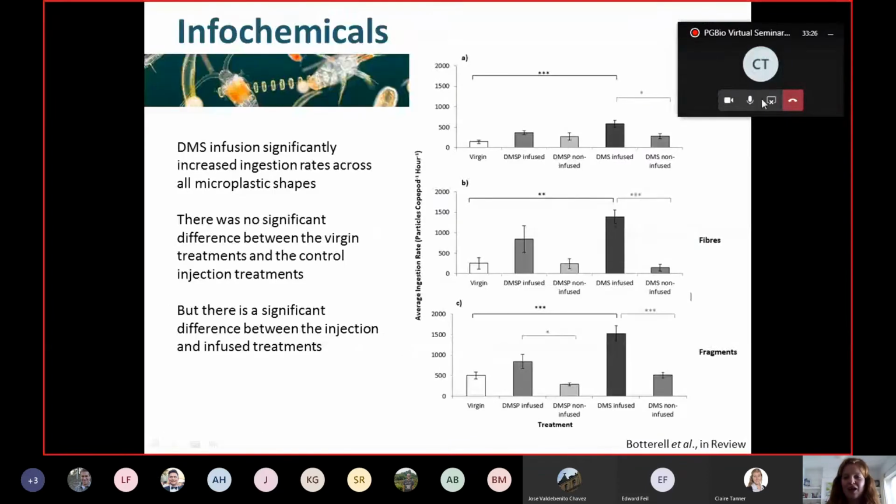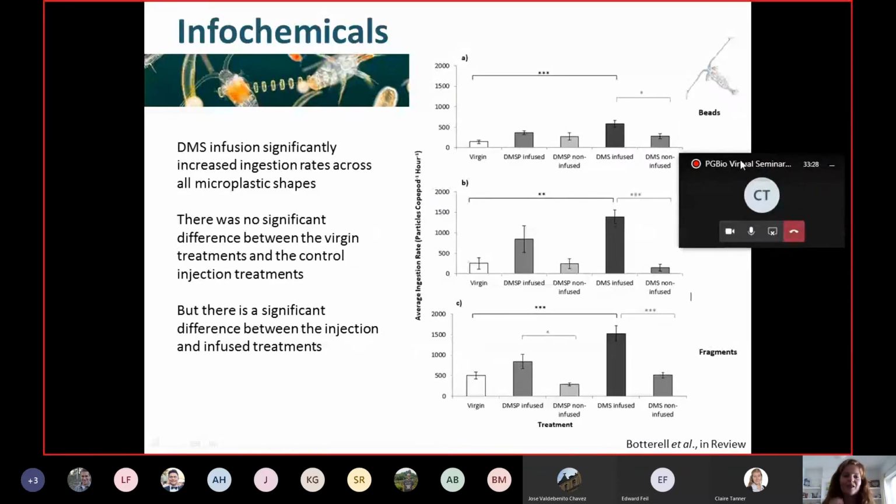Now, looking at my infochemical results. This is the set of results for my Calanus. We show on all three microplastic shapes that DMS infusion significantly increased ingestion rates.